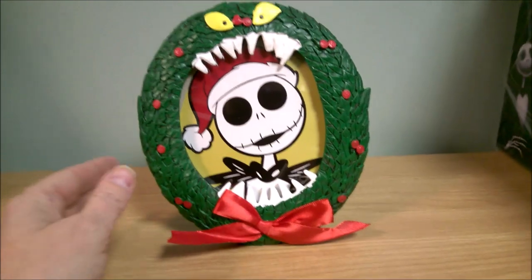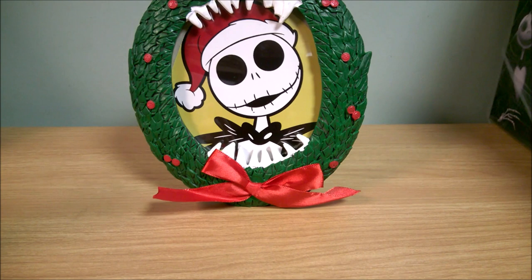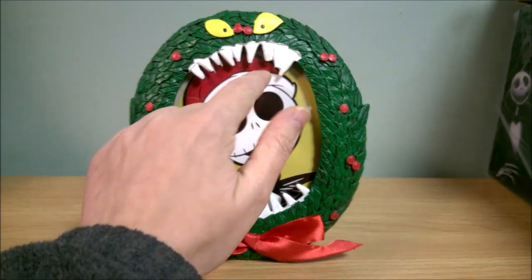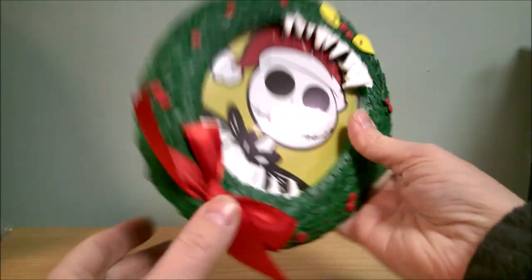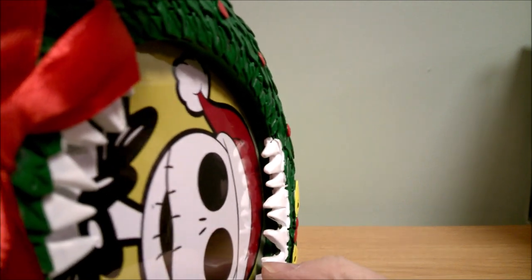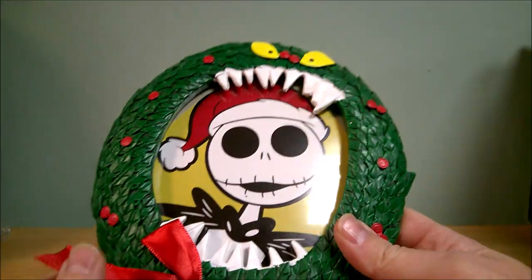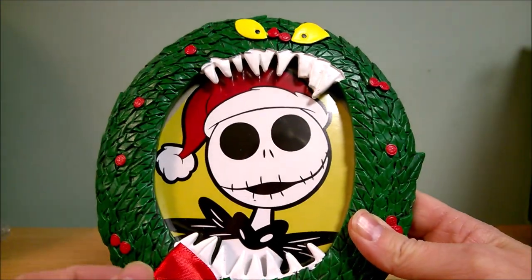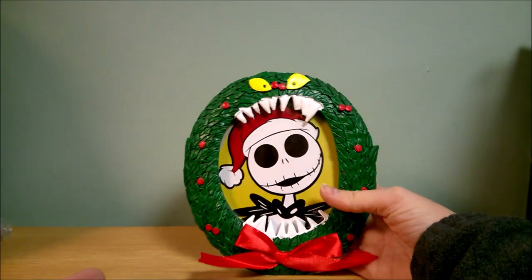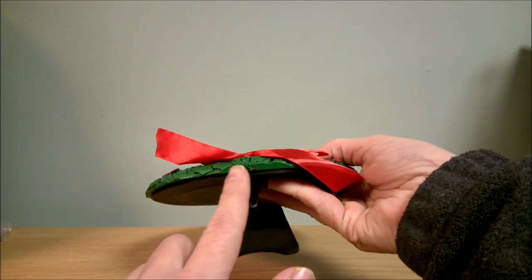Anyway, sitting down here, it kind of does look like it leans this way just a little. That's all right. And these teeth do not look sharp. I don't know if that's a factory thing on mine, like they had chipped off and they just rounded them out a little bit and then painted over them, or if all of them are like this, I'm not sure. But it's a really cool looking piece, and they did make this flat on the bottom for the most part.